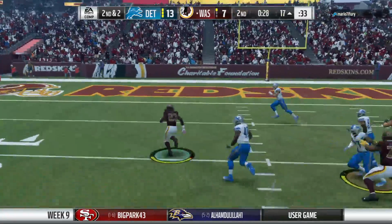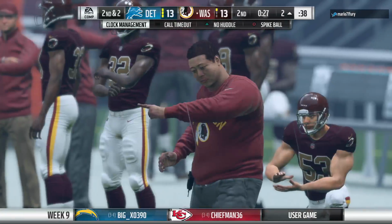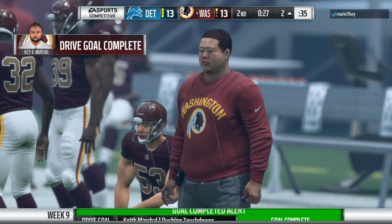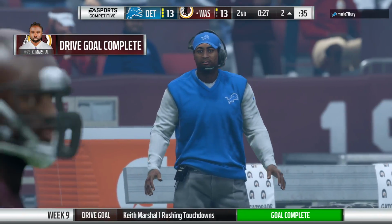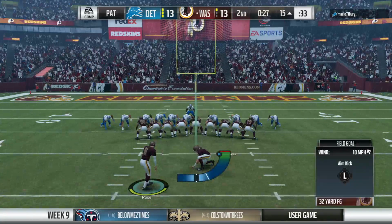A handoff as they run the counter play. And he takes it in. Touchdown, Washington. Keith Marshall, his 21st touchdown of the season. And the Redskins have tied it here. The extra point to come can put him in the driver's seat.